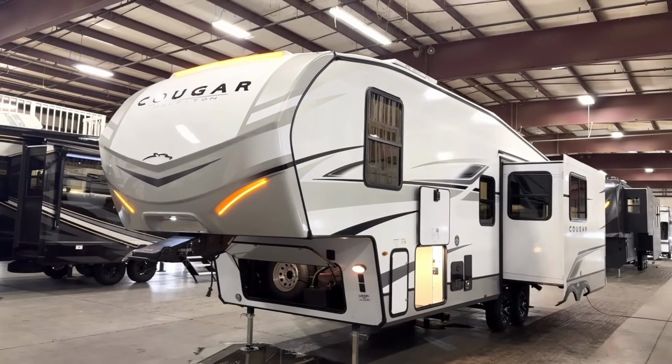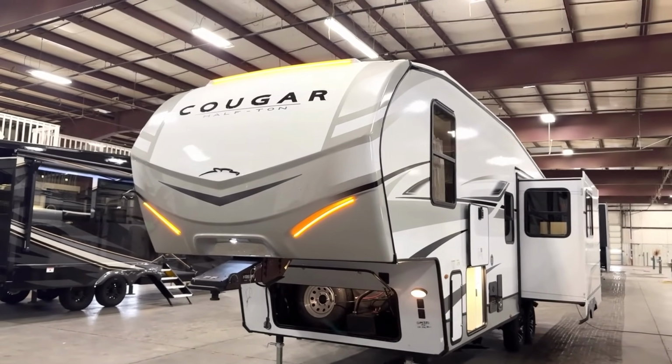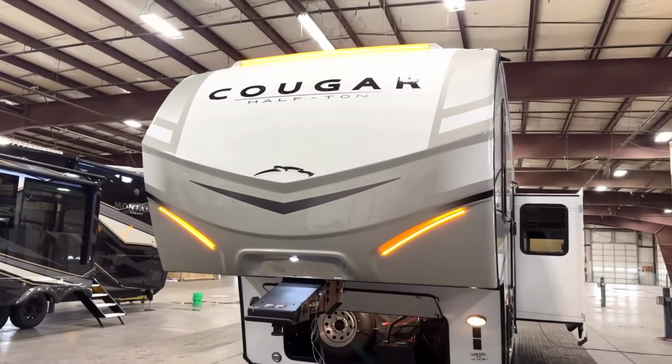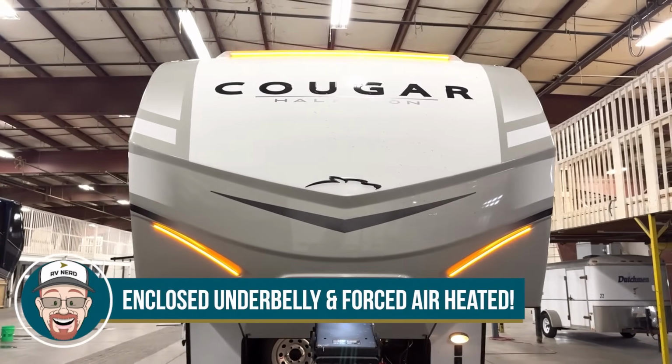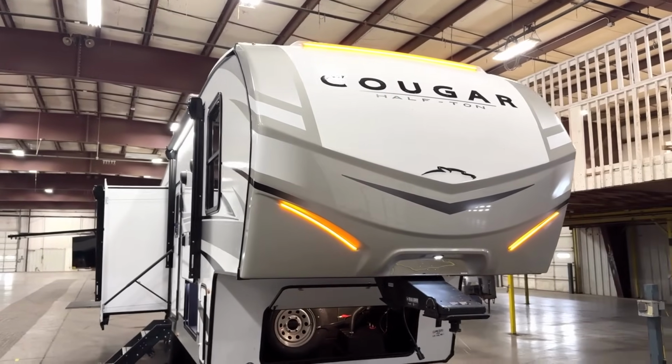So they have radiant foil layering through the ceiling along with traditional insulation, both of which run down the nose cap. A lot of brands call that double insulated. So I guess if that's what you want to call it, that's what Cougar does too. The underbelly is enclosed. It is forced air heated. It does have radiant layering going through that belly. And that's where most brands stop.